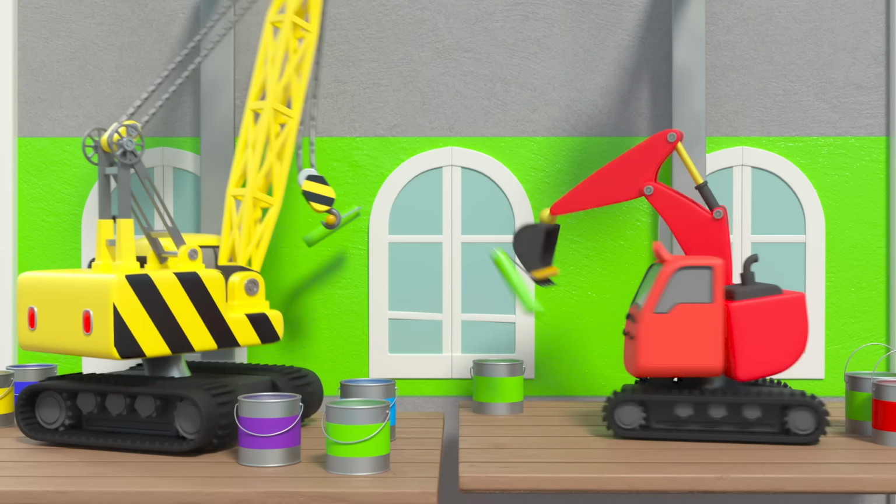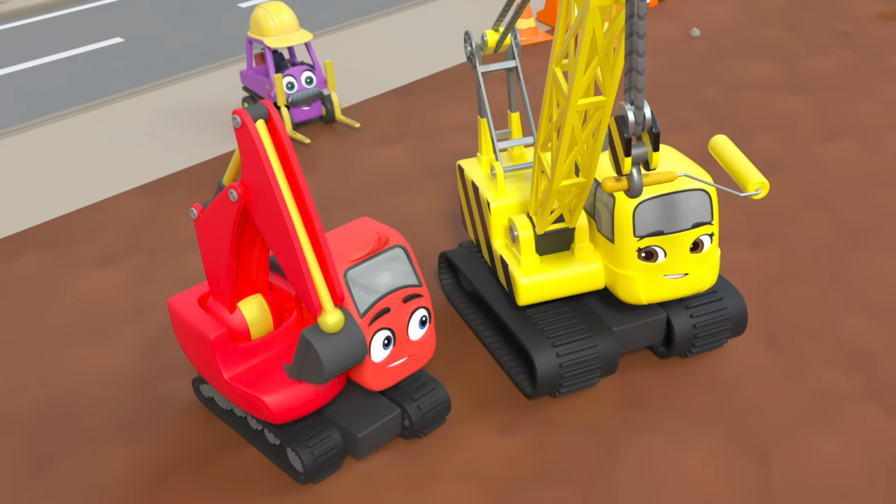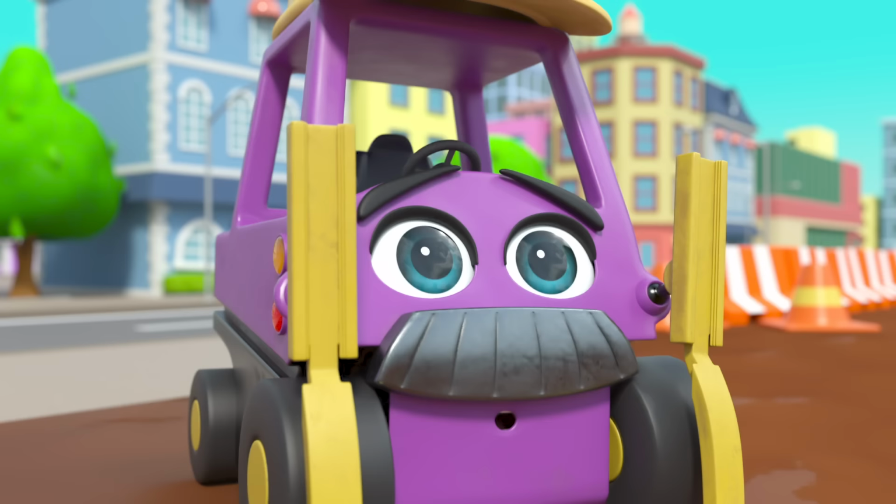That's much better. Great job, guys. Wow, that building looks amazing. What a great day's work. Uh-oh. Look out for that paint, Mr. Rubble. Not again. It's a snowy day at the construction site.